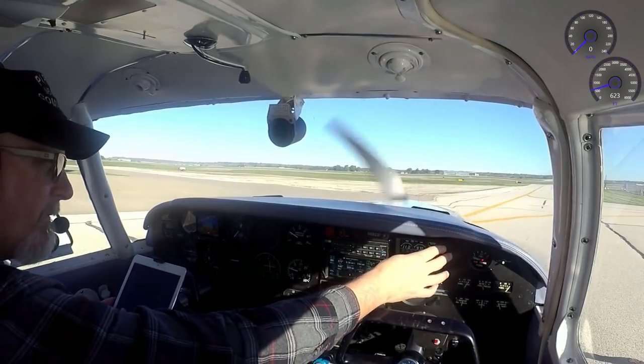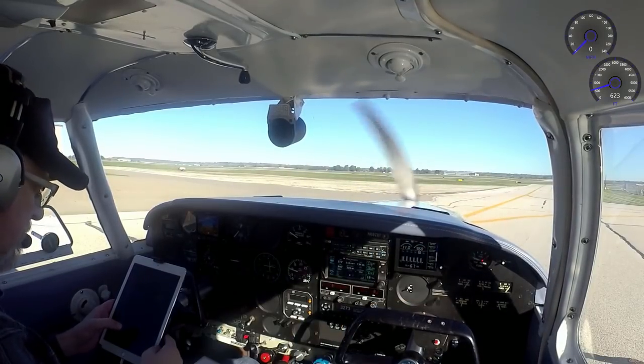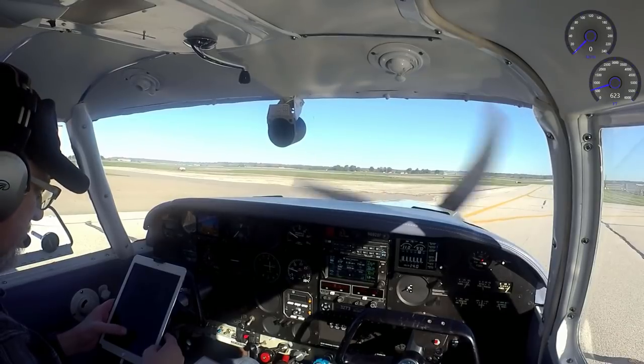Cessna 56 Papa, maintain VFR at or below 4,000, departure frequency 125.95, squawk 5314.